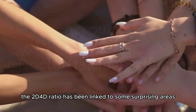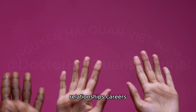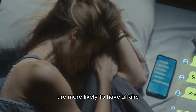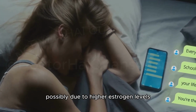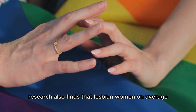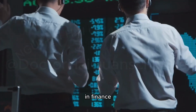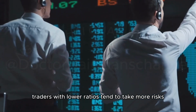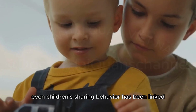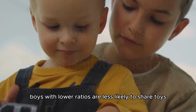The 2D4D ratio has been linked to some surprising areas: relationships, careers, even health. Some studies suggest women with higher ratios are more likely to have affairs, possibly due to higher estrogen levels. Research also finds that lesbian women, on average, have lower, more masculinized ratios than heterosexual women. In finance, traders with lower ratios tend to take more risks and, in some studies, make more profit. Even children's sharing behavior has been linked. Boys with lower ratios are less likely to share toys.